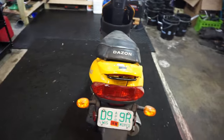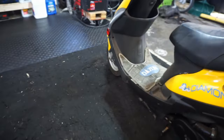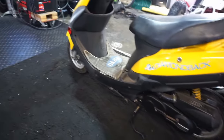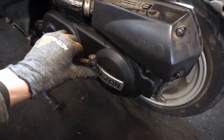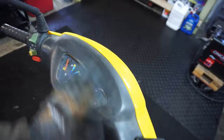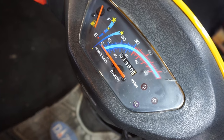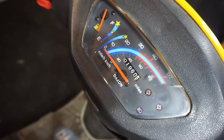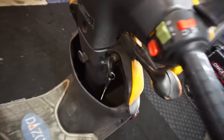But as you can see, it's in pretty decent shape. Last registered in 14. Holy cow. So 8 years ago. But it does have compression, at least I think. It doesn't run. You can see all the dust on it from sitting so long. It's got 1,960 miles on it, which isn't too much for a moped. Not much at all. It does have the mirrors on it still. Has the key with it.